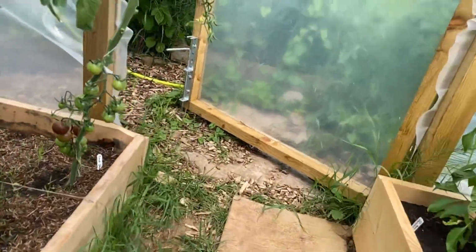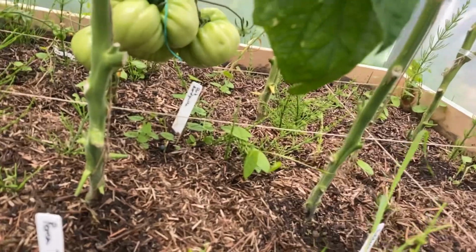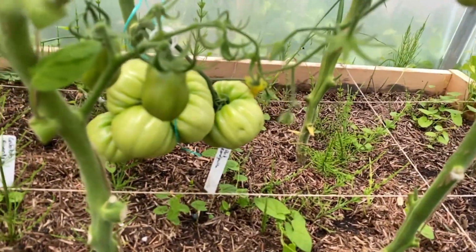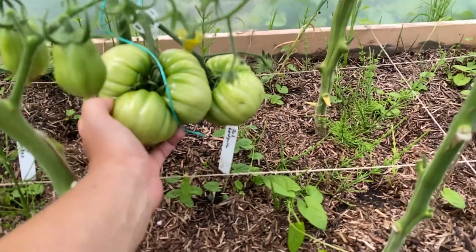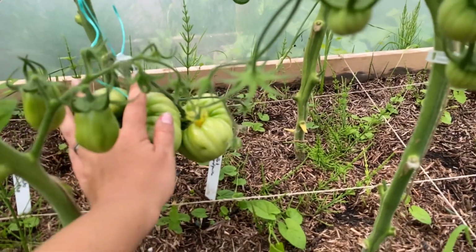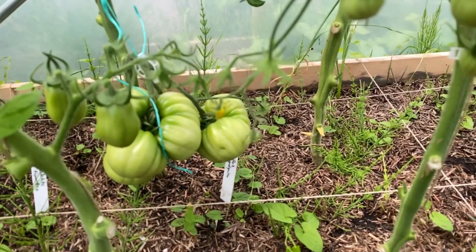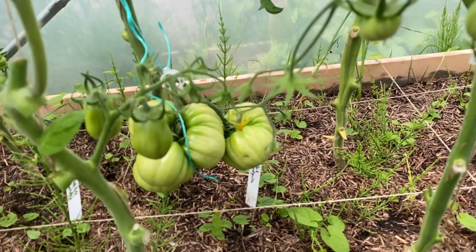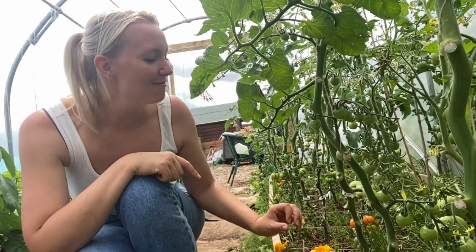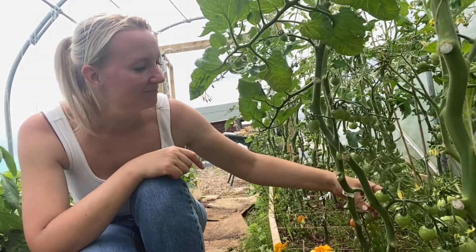And look at this monster of a tomato. Just up here, look. Trying to get the good angle. It's enormous. I've actually had to tie it up because it weighs so much. It's about, I'd say, maybe half a kilo in weight. These are the first ripe tomatoes, and I'm so excited to try them.